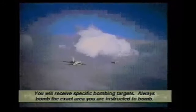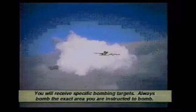Yes, sir. You will receive specific bombing targets. Always bomb the exact area you are instructed to bomb, and only that area.